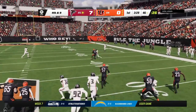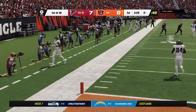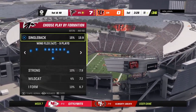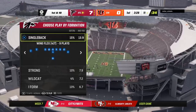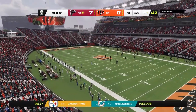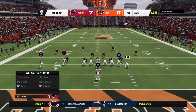This is away and a very good kick, angled for the sidelines. And this will be out of bounds. Now it's a question of where they'll mark it. And they'll say it crosses at the 11-yard line. About set to begin their next drive.